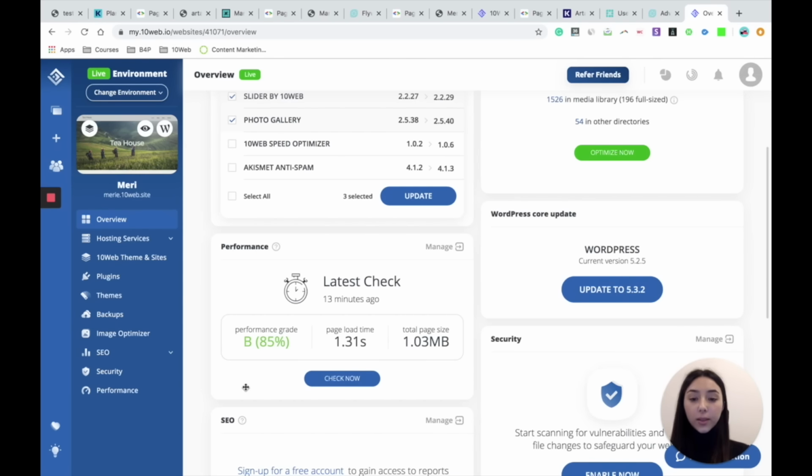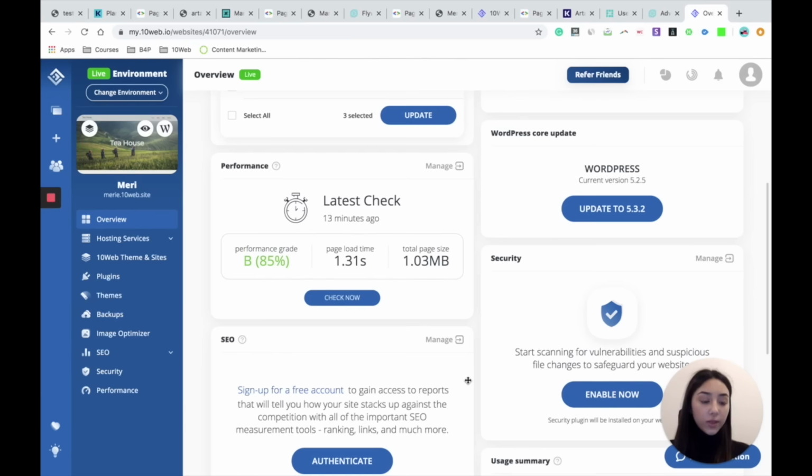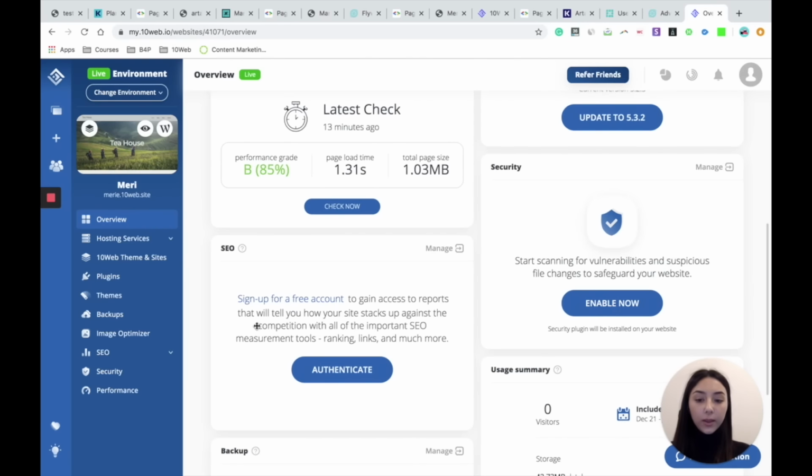For example, Kinsta does not offer this, and others give it to you only if you pay an extra amount. So this is actually included in all the plans of TenWeb, and this is a great value for TenWeb's users. With SEO, once you enable it, this is something very similar to Yoast. I'll explain it in detail in a further part of the video.